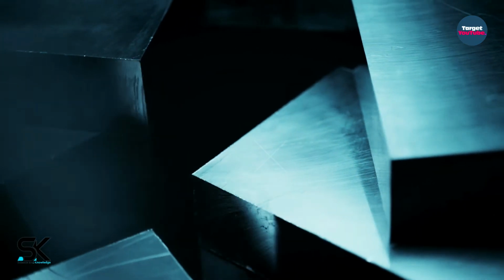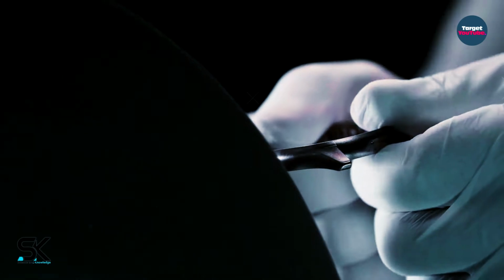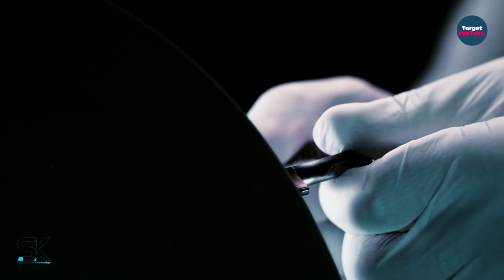The OnePlus Watch uses 316L stainless steel for amazing durability. Just to give you an idea, this is the material used in making surgical scalpels. Each watch is polished by hand.